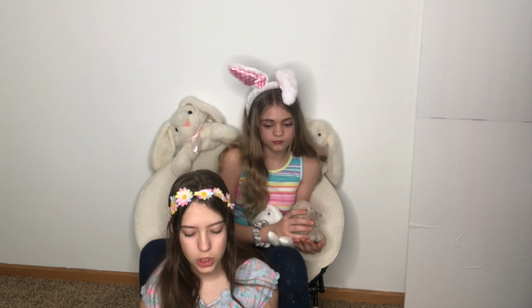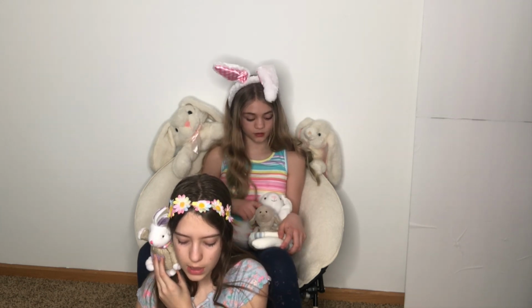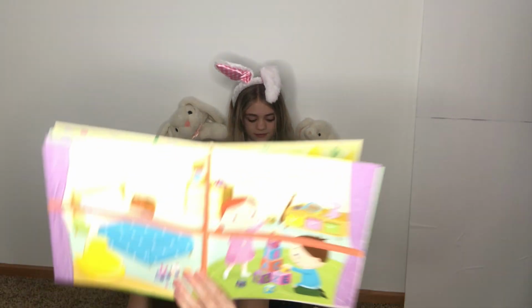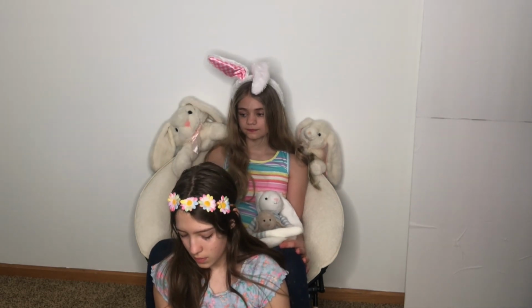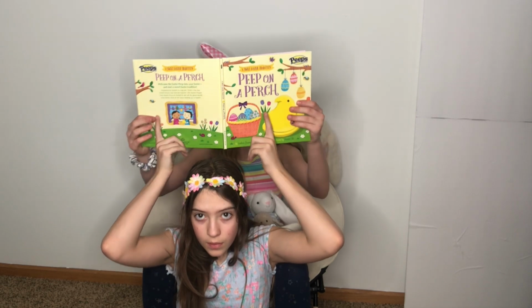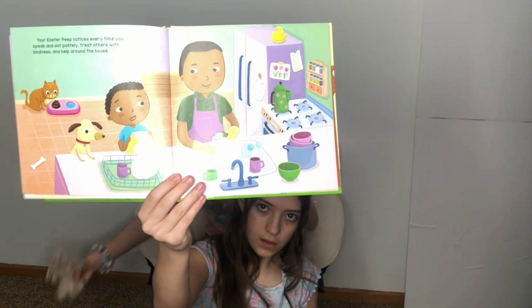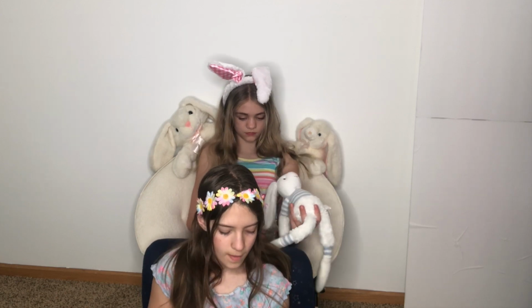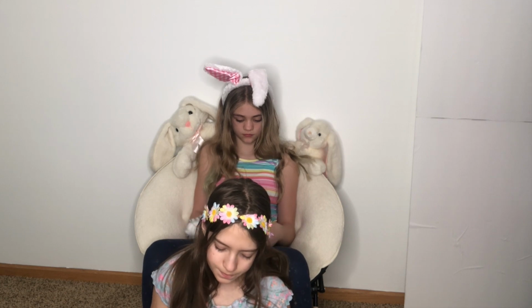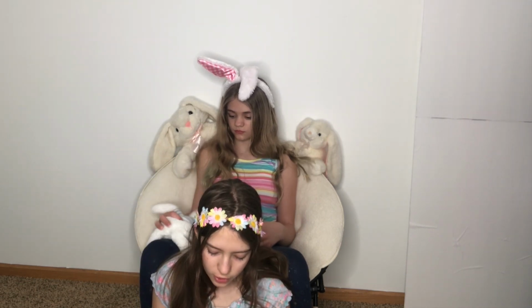But your Easter peep's more important job is to keep an eye on you. In the days and weeks leading up to Easter, your Easter peep watches to make sure you are being good and kind. Your Easter peep notices every time you speak and act politely, treat others with kindness, and help around the house. The nicer you are, the happier your Easter peep is. When your Easter peep tells the Easter Bunny how good you are, they might choose to add extra treats to your basket or hide a super special egg for you to find.